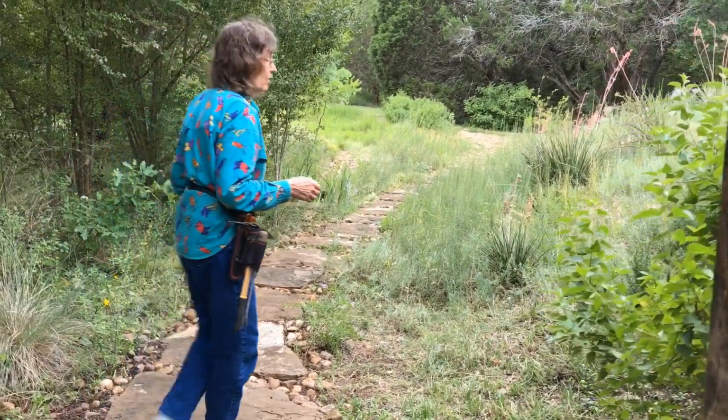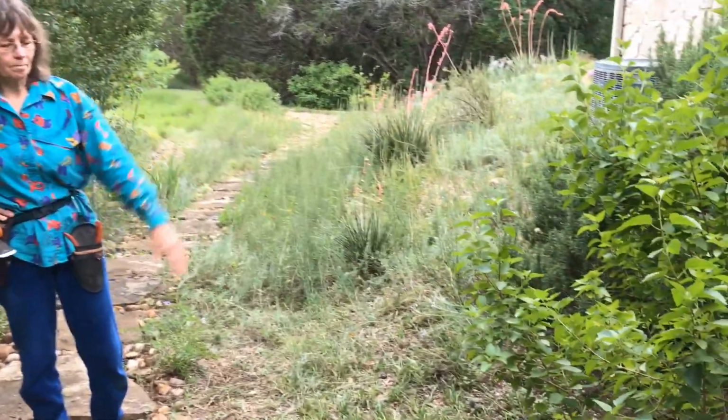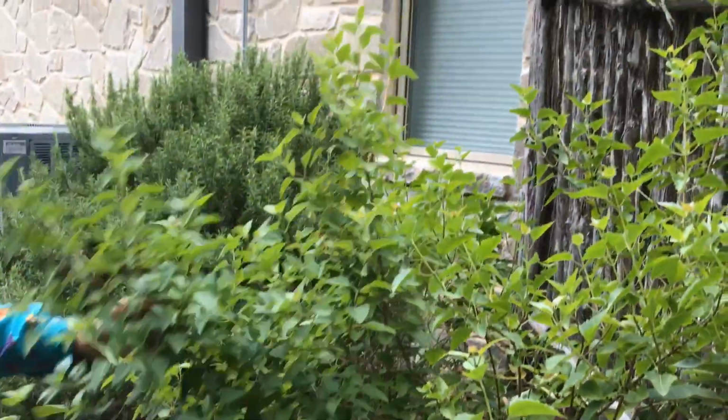So starting here is one of my favorites, white mistflower. And they do reseed a lot, I've found, because I'm finding babies everywhere. I've given away a lot of them. And this is a fall bloomer.